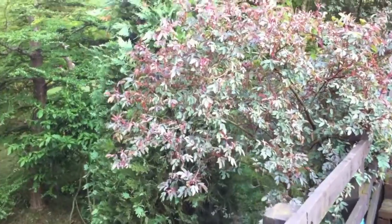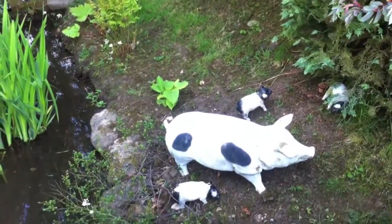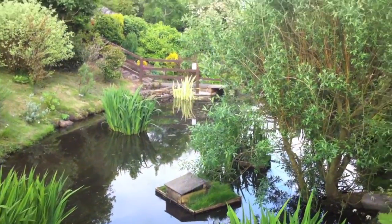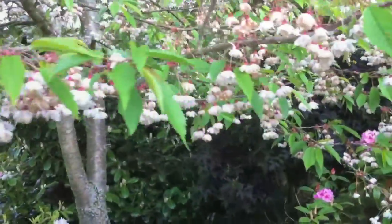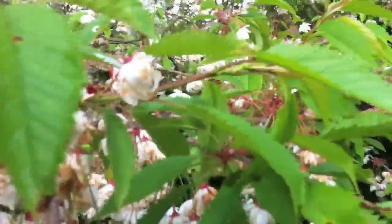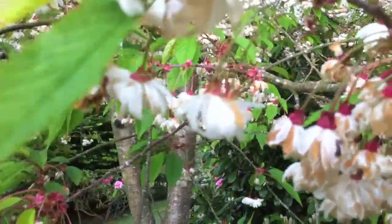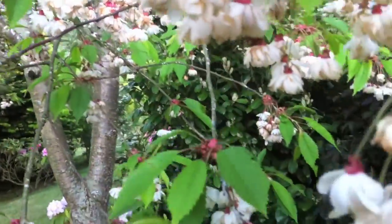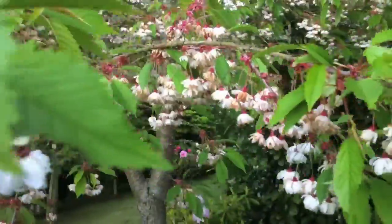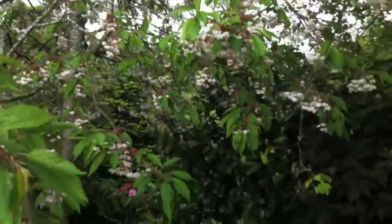There's a lovely Rosa glauca here. Forever the farmer, Ian. Prunus avium floriplena, the double wild cherry. This is just going over. It probably hasn't been out very long here. The summers really are short. But that would have been stunning in its beauty a week or two back.